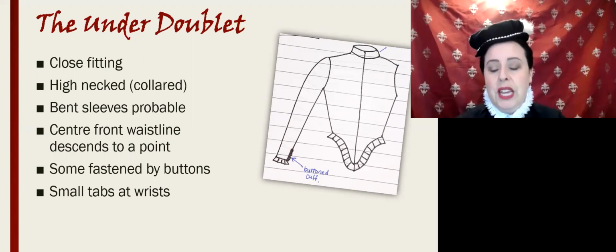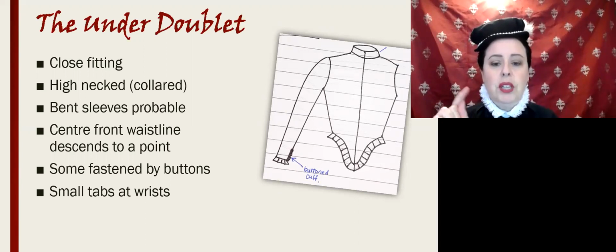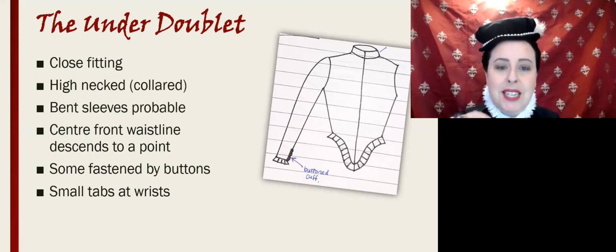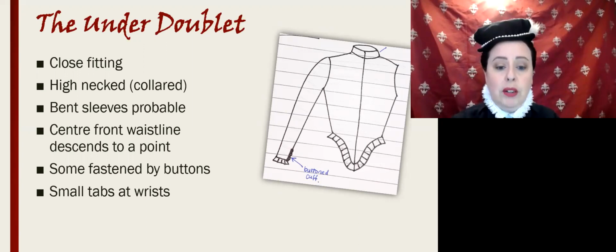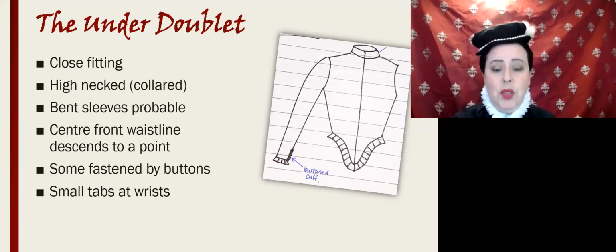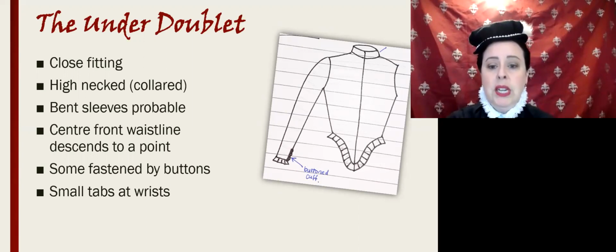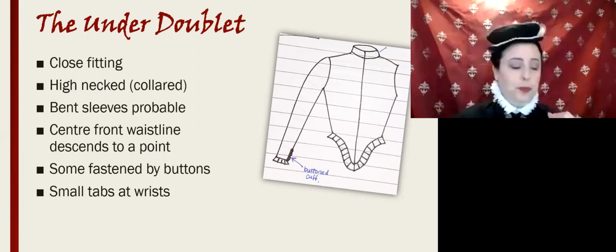So we have these amazing under doublets that are just stunning, and they are so fitted around the wrist. It took me a long time to finally spy out in a portrait that there were actually buttons there. When I found that, I was absolutely thrilled. No more desperately trying to wiggle my hand through a doublet sleeve that was a little bit too small. And the buttons are small and they are round and they are just delightful.